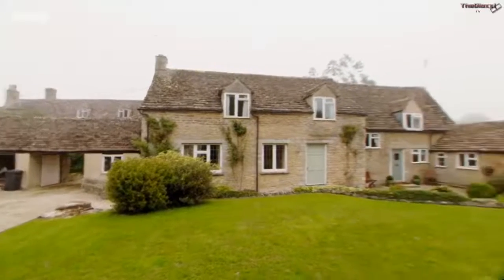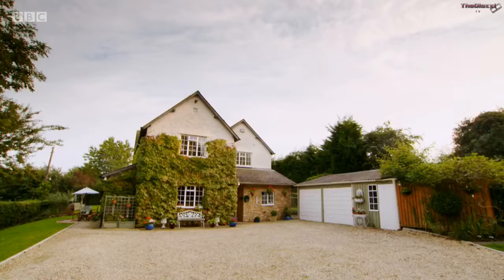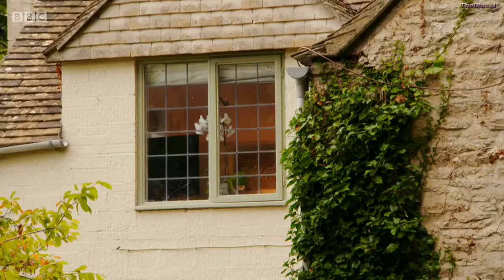We've lined up three impressive properties for our buyers to view, and at each one, I'll be asking them to guess the price at the end. Our mystery house is a revelation in more ways than one.